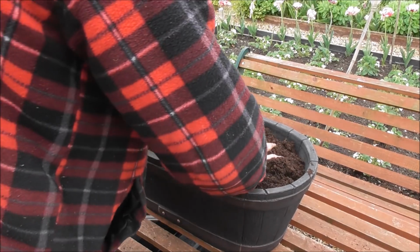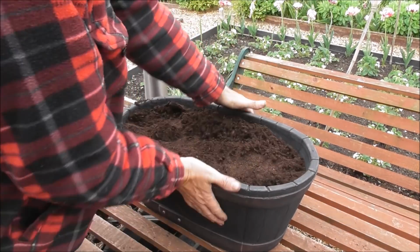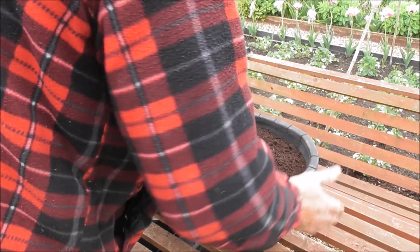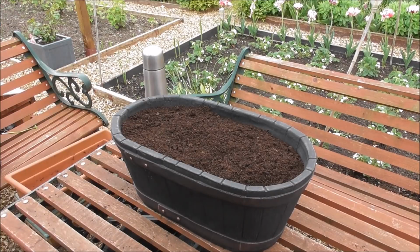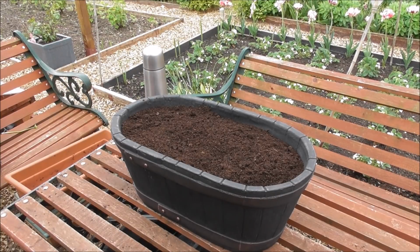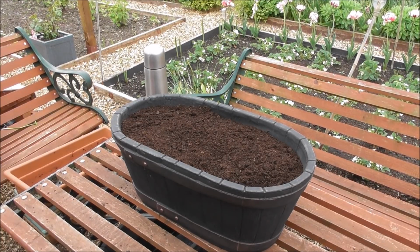I'm just gonna press it all down. And what we will do, we'll put the sunflowers directly into here. So that's what we're doing at the moment. We've got a bit of a conveyor belt of these planters going on.